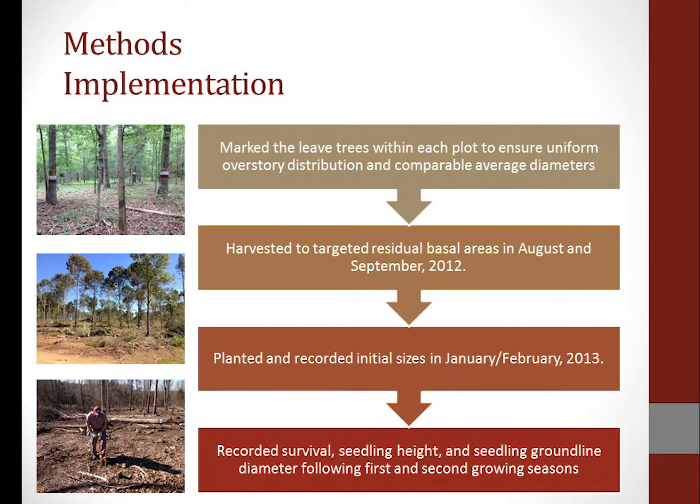But that was completed, and then we followed that up with underplanting by hand these seedlings of 3 different stock types. We came in, we measured the initial seedling ground line diameters as well as heights at the time of planting. We wanted to use those as covariates in the model. And we also came back in and measured seedling survival, ground line diameter, and height after the first and second growing seasons.